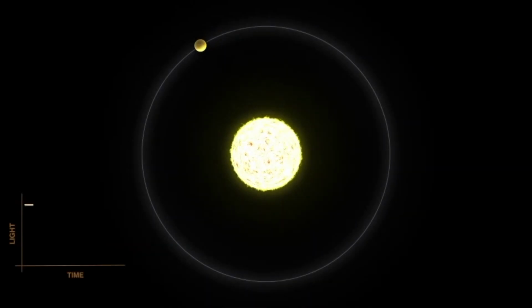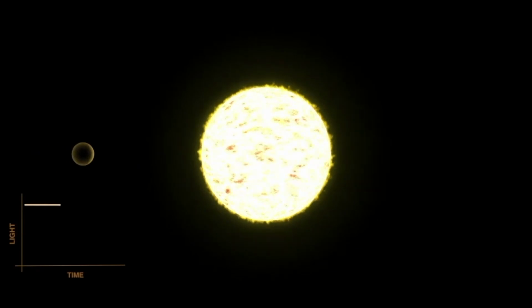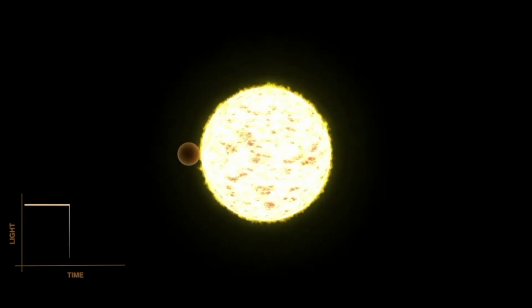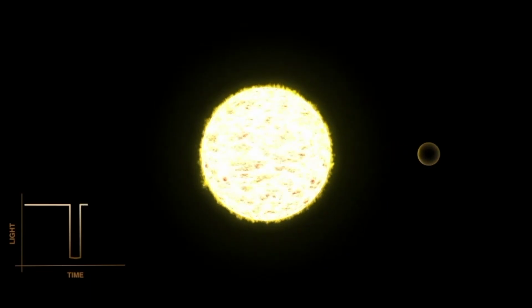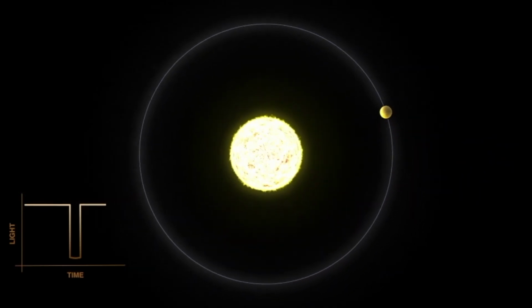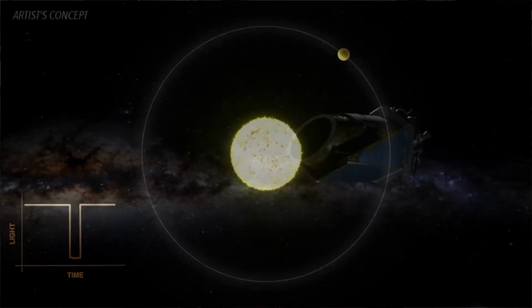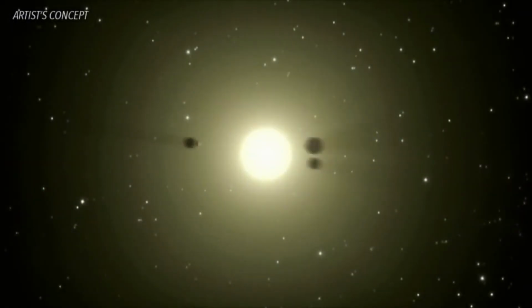In recent years, scientists have begun using the transit method to find exoplanets. This method looks for slight dimming of a star that would be caused by a planet crossing in front of it. Using this method, scientists look for Earth-sized planets and also for gases, such as water vapor, which might show the possibility of life.